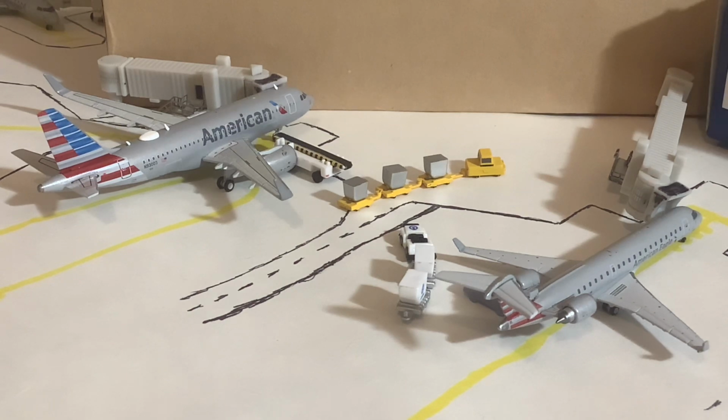We have the American CRJ 700 operated by PSA Airlines. This one is also in from Washington, D.C.A., Reagan National. And it'll be heading back out there. Turnaround for that aircraft. Next to that one here, we have the American A319 with sharklets.